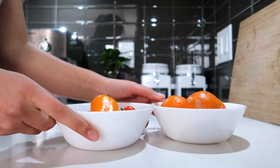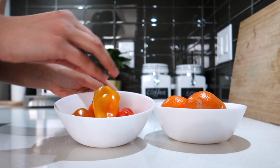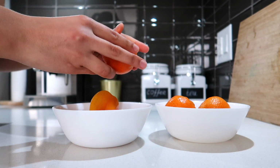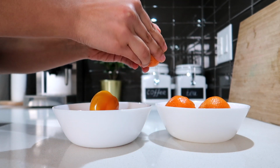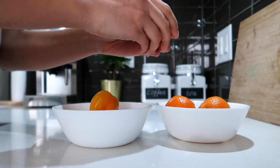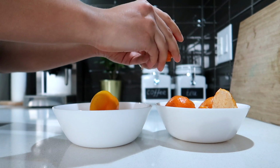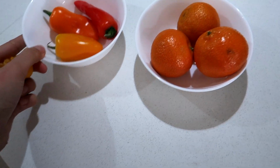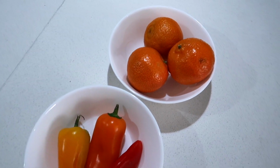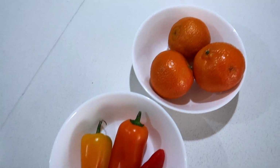In a few hours after lunch, I start feeling a little hungry, and today I'm having some tangerine and sweet peppers for a snack. I like tangerines. It's one of my favorite fruits and it's so sweet and they have vitamin C, and I make sure I add vitamin C every day because it's winter and I need some extra boost for my immune system. It's a great snack idea.